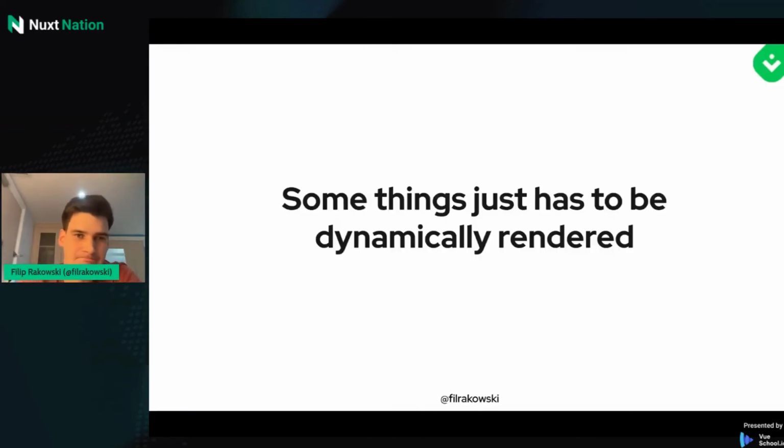Nuxt on the edge. So even though we tend to pre-render our applications and cache the results, not everything can work like that. There are some pages, some things that just have to be rendered dynamically, and we can cache them. And when that happens, it's best to render them on the edge, in the location that is closest to the user, to avoid unnecessary delays due to latency.